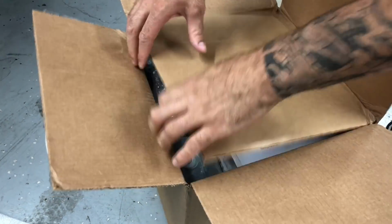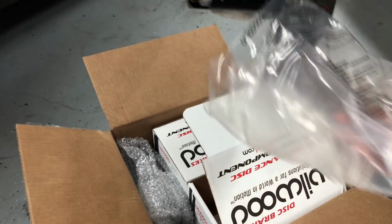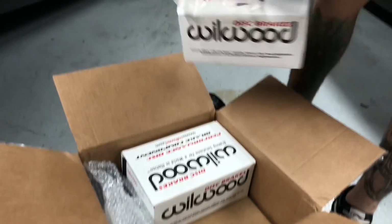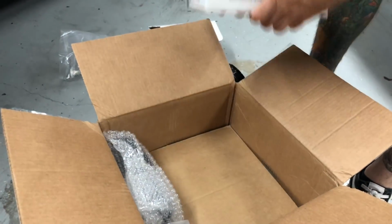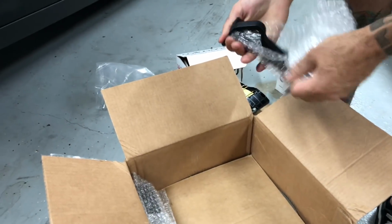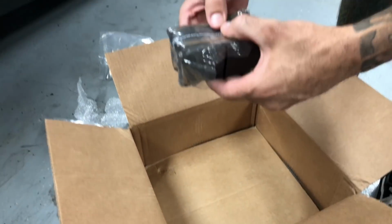So we'll see. Well, there's calipers, that's a good sign. And they're black, that's a good sign. Those are nice. So these are the new front calipers. Number 2. These are the washers to figure out the spacing. Here's the correct brackets, I hope. Guess we'll find out, but they look correct, so we'll mock them up here in a second. Another bracket. There's the pads.